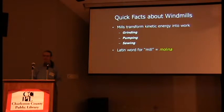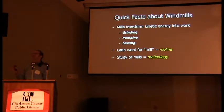That's the red windmill. So if molina is the Latin word for mill, then the study of windmills, or mills in general, is molinology. And I'm not really trying to become a molinologist here, but I encourage you to learn more about windmills, to appreciate their technology. So if you're a windmill fancier, not necessarily a molinologist, not an expert, but a windmill fancier, you and I become molinophiles. So I've had a good time studying mills and windmill technology in South Carolina.